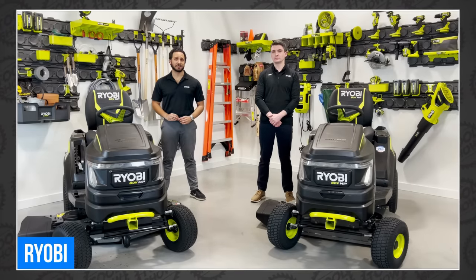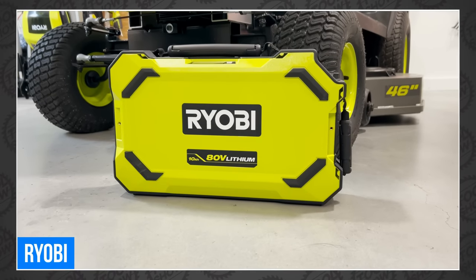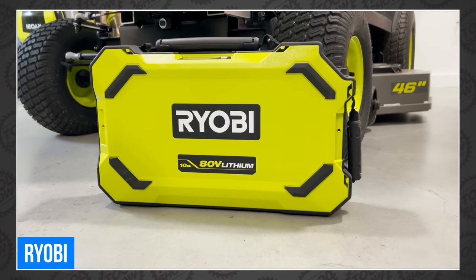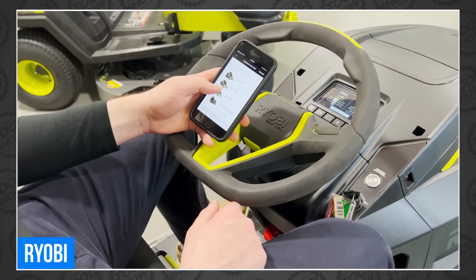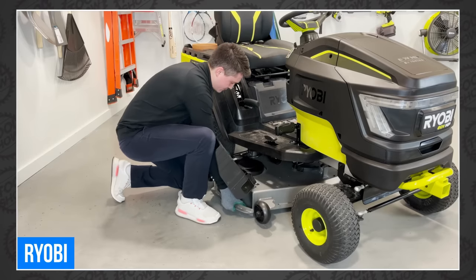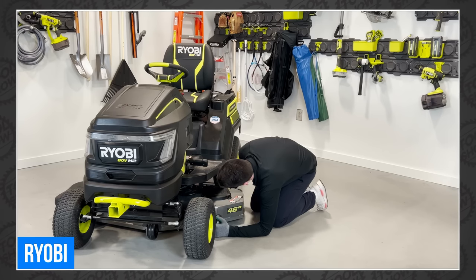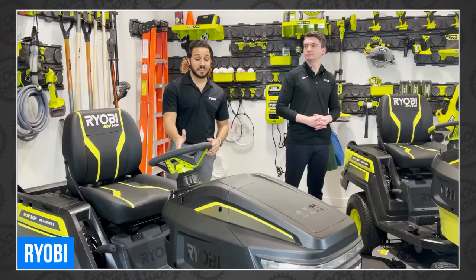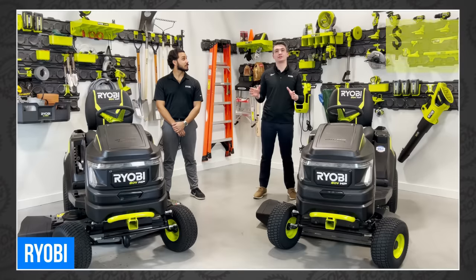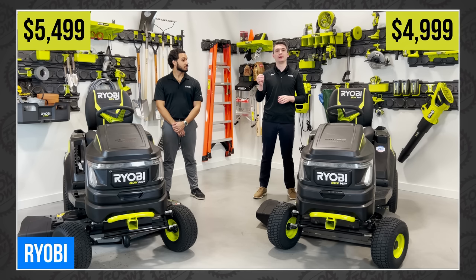The 42 can cut up to 2 acres in a single charge, while the 46 can beat that by half an acre more. They also have several creature comforts like a comfy seat, cup holders, and USB chargers for your phone. They're side discharge by default, but can be converted to mulch or bagging with optional attachments. Maybe the most impressive thing? These guys are all assembled here in the USA. But of course, freedom ain't free, boys. The 42-inch rings up at $4,999, while the 46 is about $500 more.